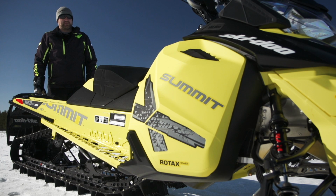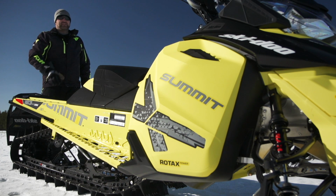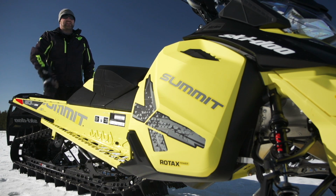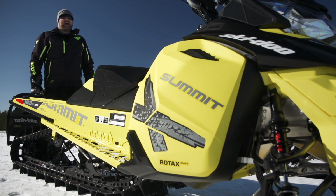So this test ride comes with a warning. Use the Summit X T3 responsibly and be smart about where you should go, not just where you can go. And that's enough about that.